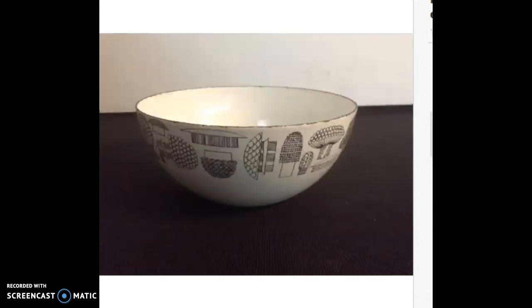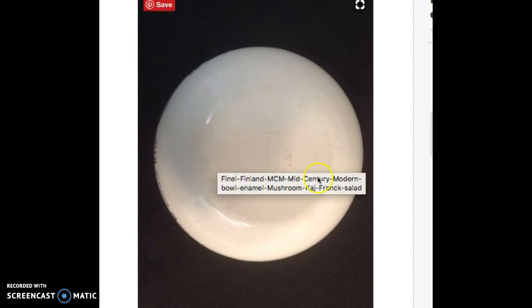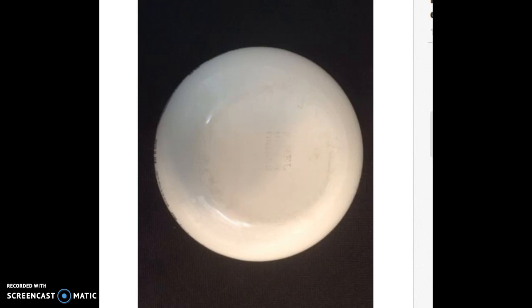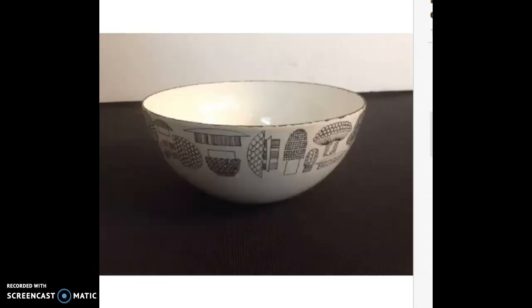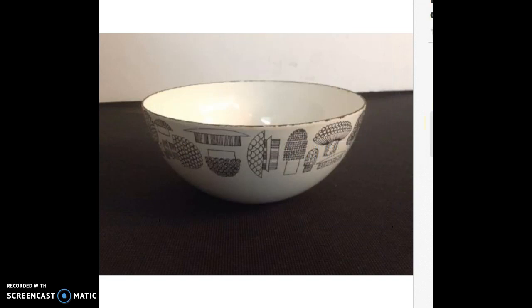Let me see. I want to show you the bottom of this. Here we go. Here's the bottom. You can see it says Finland on it. This is a metal bowl with an enamel design. You can see there's rust around the edges. Anyway, I bought this for 25 cents at a churchyard sale. I sold it within 2 days of listing for $40. And get this, it shipped back to Finland.